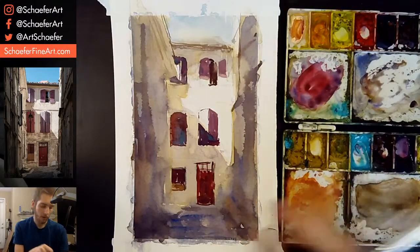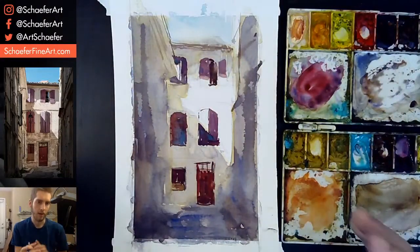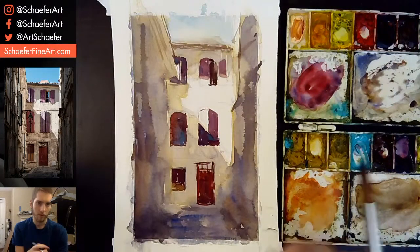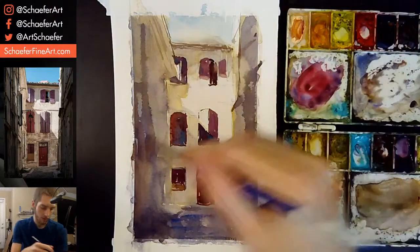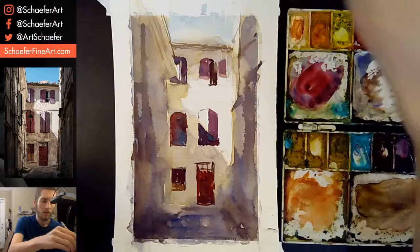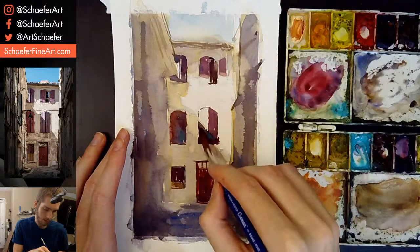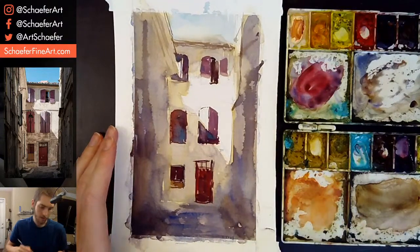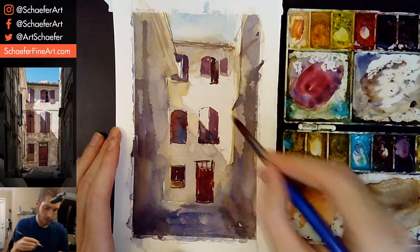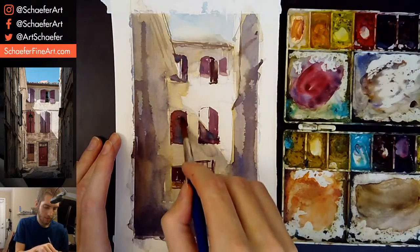You know, this whole overall shadow on this far building is actually darker in the photo, but I'm going to leave it light like this because it enhances the look of reflected light, especially once I darken these foreground buildings, which I'm going to do very soon. Some of these shutters I painted are kind of too dark, but I can lighten them up slightly just to see if that helps. Just go with more of a reflected light look, like I was saying.